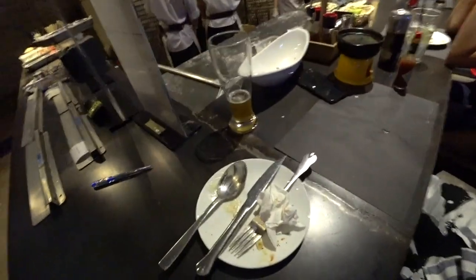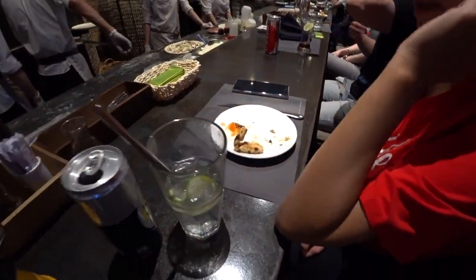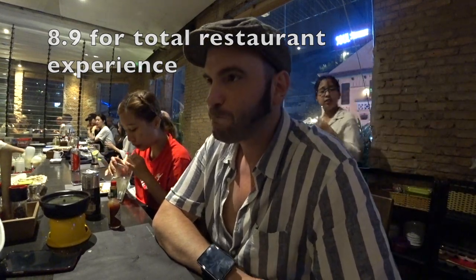They take away empty plates very fast here, but everything was eaten. The pizza all the way eaten, the fondue all the way eaten, the spaghetti all the way eaten. Like I said, on an Asian scale rating for pizza in Southeast Asia, 8.9 for the total experience. But if we were in New York, South Haven, or even good old Northwest Indiana, it's a 7.5 place. And then you can bump it up 0.5 for the ambiance.